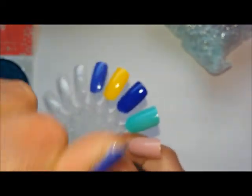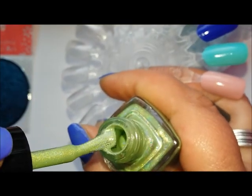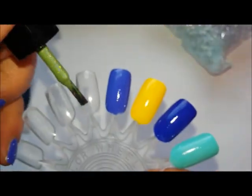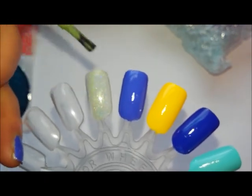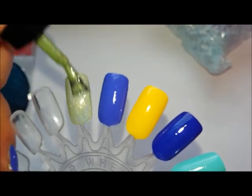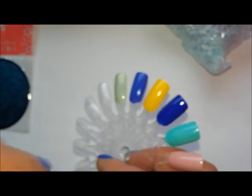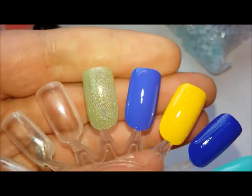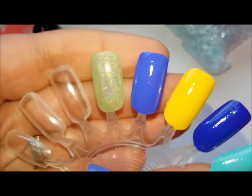Should we swatch it? Let's do a little swatcheroo. So that's the brush. It's very, very, very holographic. So I think this is likely to need maybe 3 coats to build that up, but you can already see how strong the holographic is.